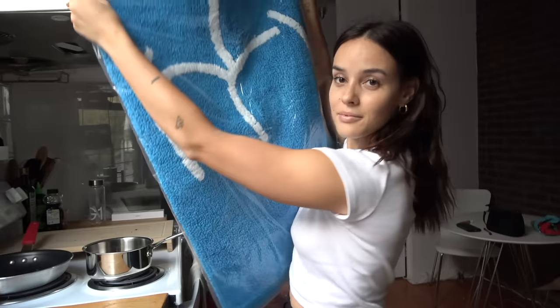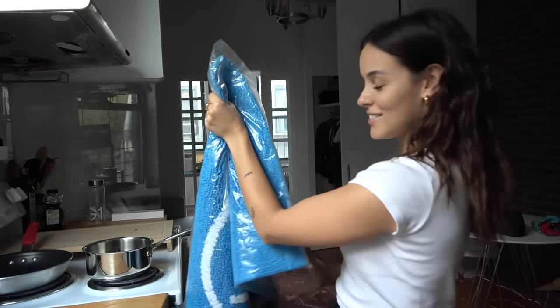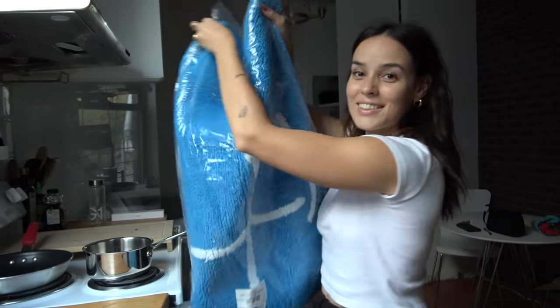I hope that it fits. I also love this packaging. Look how cool it is. We got a bathroom rug, and I think it's from this brand called Cold Picnic. We actually had a rug from them in our old apartment, but it has a butt on it. Look how cute, little booty.